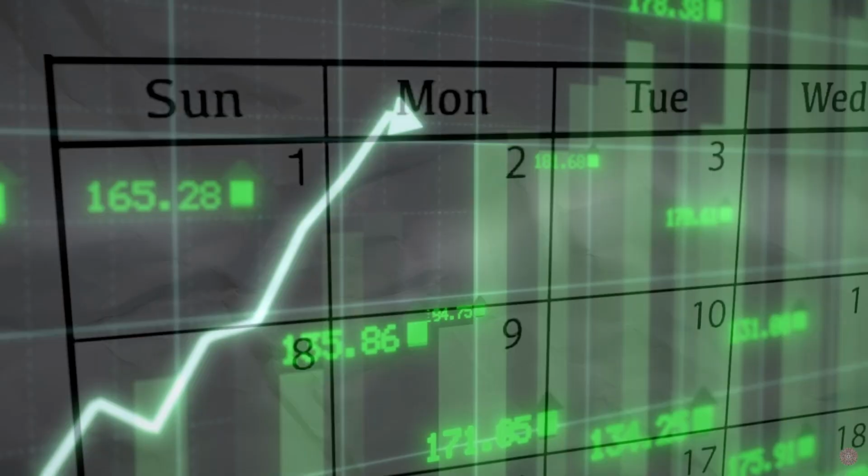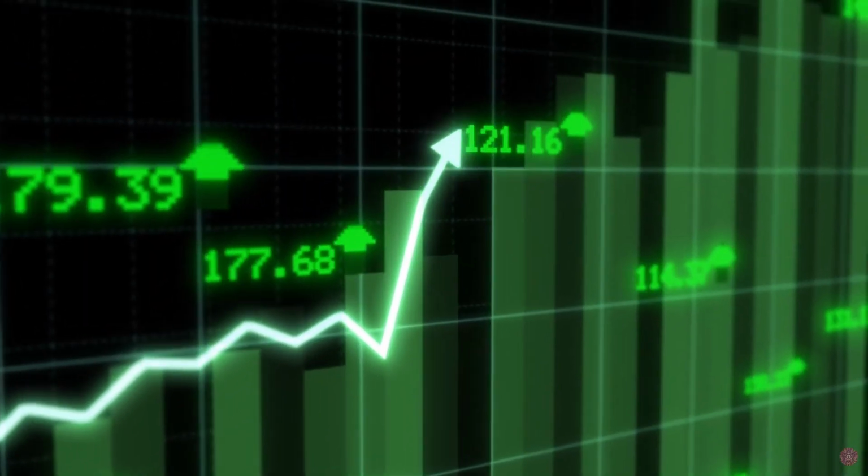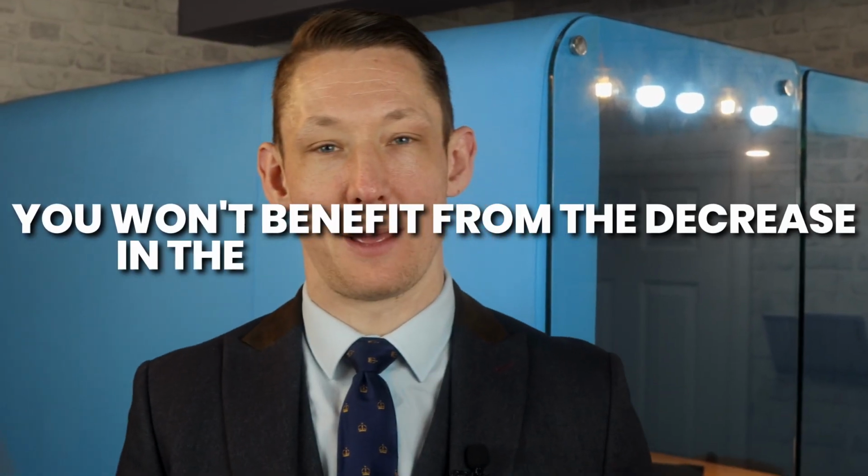A benefit of this for yourself is that if the interest rates continue to go up as they have done as of recent, you'll be paying the exact same amount and not be penalised by the higher interest rate rises. The downside to it, if the interest rates start decreasing, no matter how low they go, if you fix your interest in for a set period, you won't benefit from the decrease in the Bank of England rate.